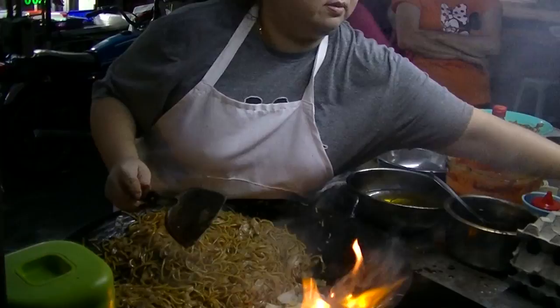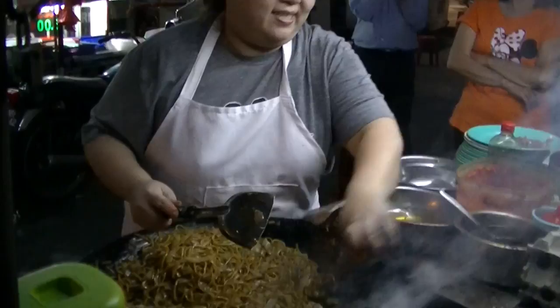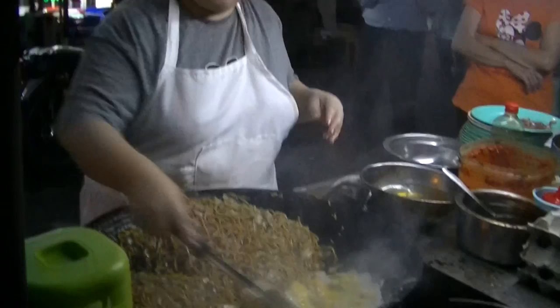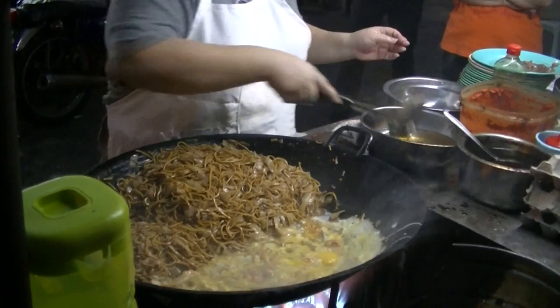How long is it? 48 years. 48 years already, my god. It's from my father. From your father? Oh, okay. Same area. What's this area called? Bukit Bintang? This area is Bukit Bintang. Oh. Town area, okay. KL City Center. Oh, that's a lot of eggs. And it's pork lard.